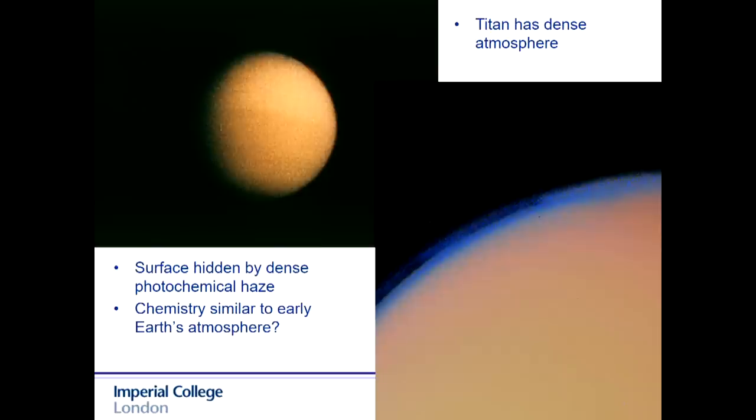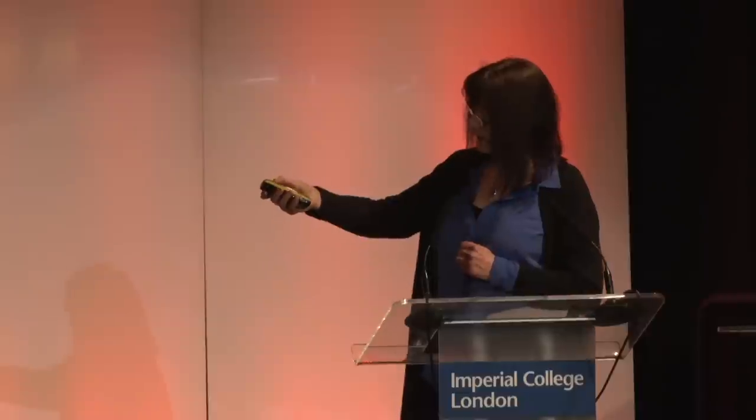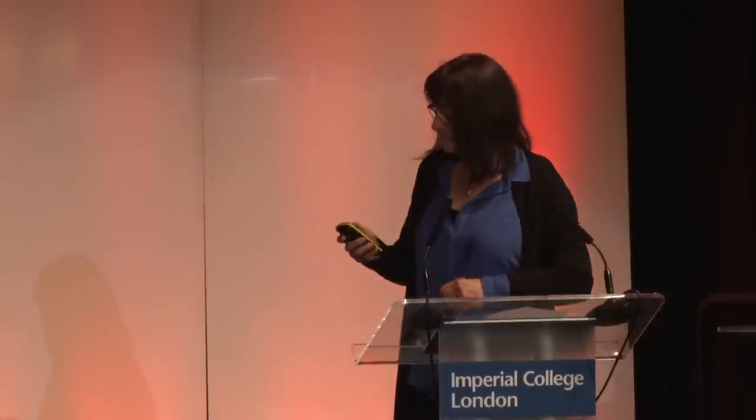Now, this was a view of Titan that was taken by the Hubble Space Telescope, and this is another view that was taken by Hubble Space Telescope as well. And one of the first things that you'll notice is that you can't see the surface. That's because there's not only a very dense atmosphere at Titan, the blue region here is the atmosphere, but its surface is covered by an ethane-methane photochemical haze. And so you can't actually see down onto the surface. It was only once we got there with Cassini and Huygens, using particularly the infrared, that you could actually see through the haze and see down onto the surface.